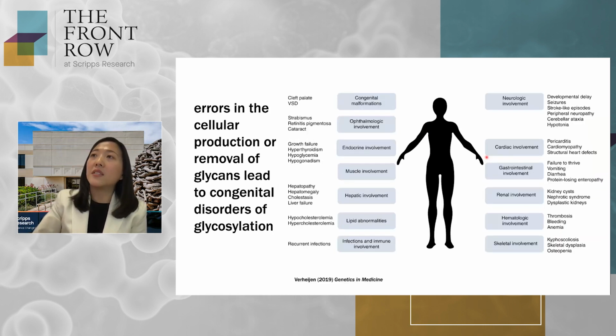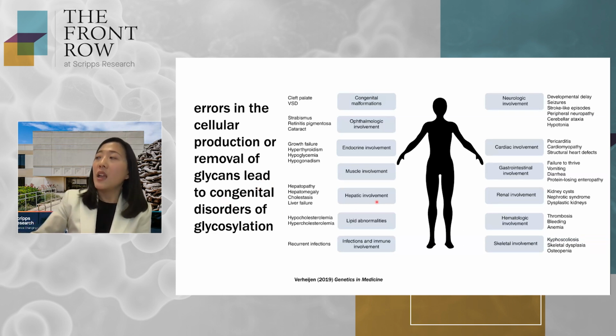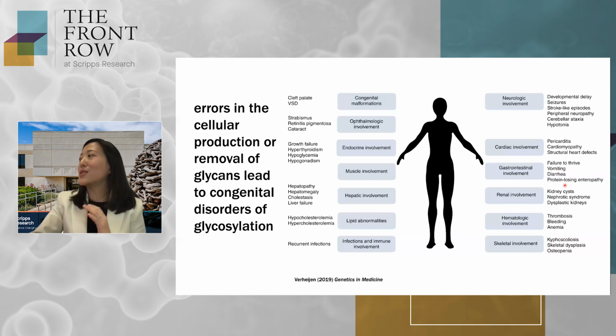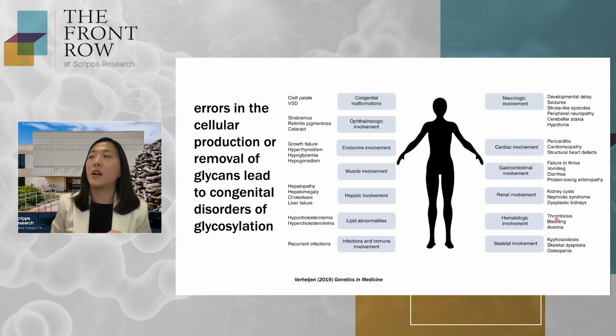Well, we know that if you have errors in the production or the removal of glycans, these can lead to devastating disorders called congenital disorders of glycosylation. And this cartoon here actually depicts the devastating consequences that result from potential changes or defects in the manufacture or the breakdown of these glycan molecules in the cell. And you can see that these are defects that range from cleft palate to diarrhea to thrombosis. These are pretty varied. And so this is overall telling us that glycans play an important role in biology.